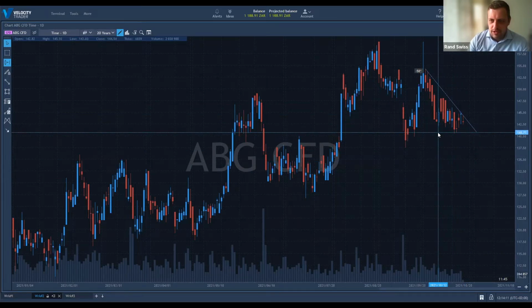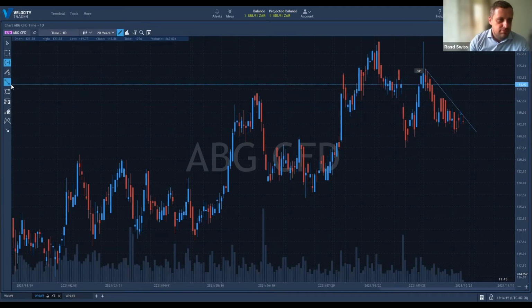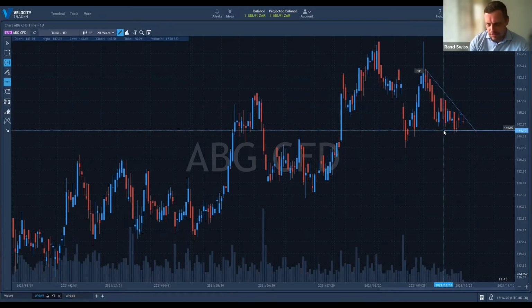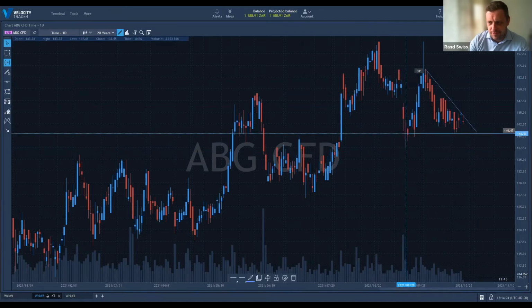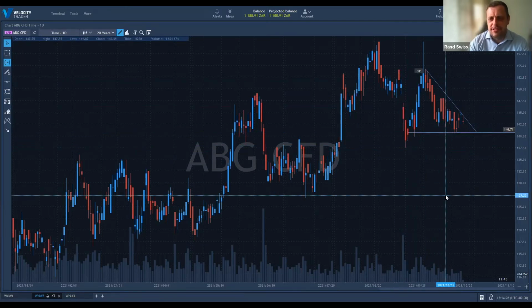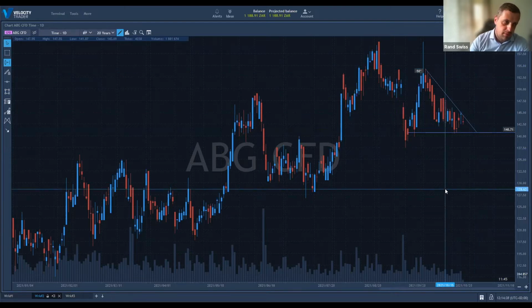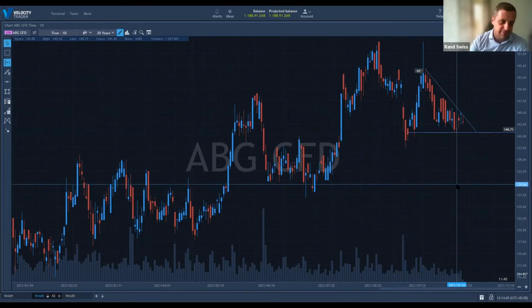But what we can see here, though, is a bit of a pattern. This is called a descending triangle. Put this horizontal line here. Usually people will tell you this is a trend reversal pattern. It will narrow out, bounce, bounce, bounce, and then eventually it will break through, and then that's the reversal. But in my opinion, it's not that easy.